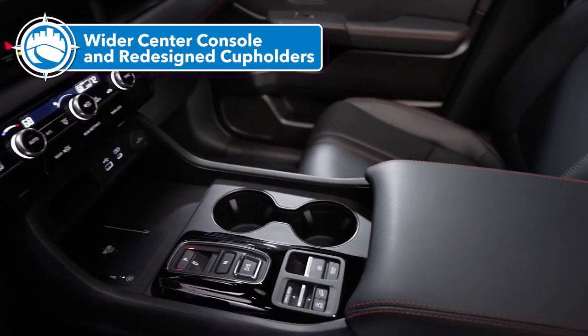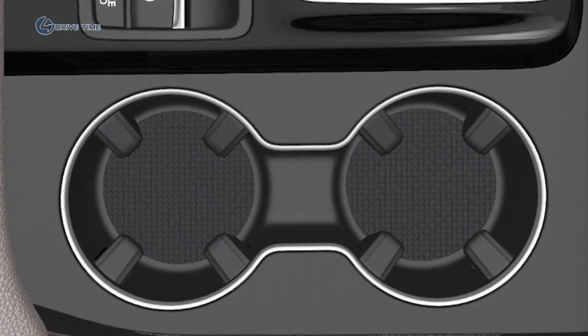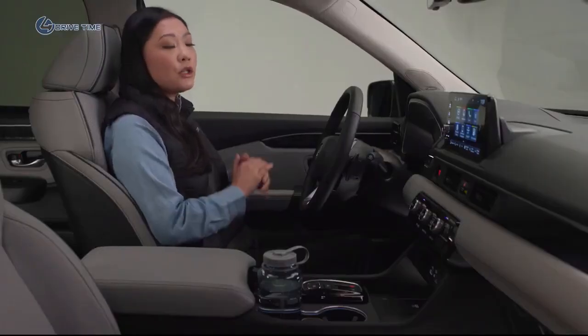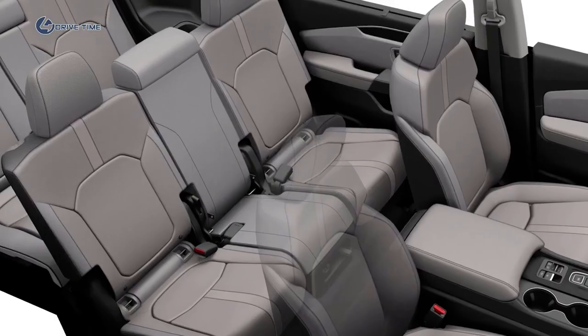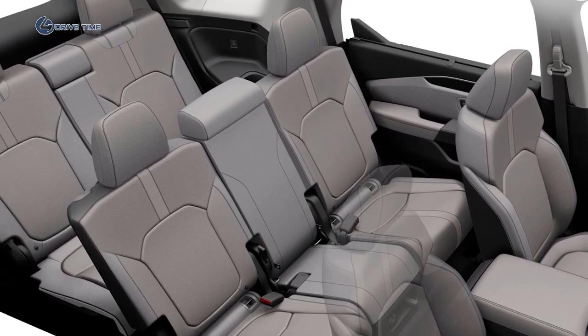Speaking of stuff, there's tons of storage with this wide center console and redesigned cup holders that will hold a 32-ounce water bottle. When it comes to seating, Pilot's larger dimensions mean there's more room for everyone to stretch out, and the Pilot is still available as a 3-row, 7- or 8-passenger SUV.